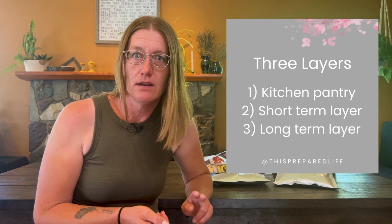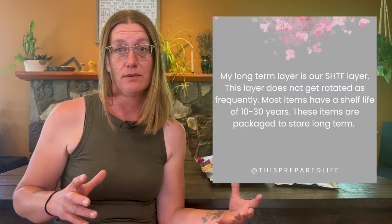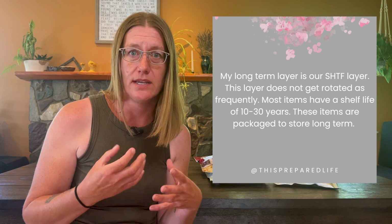So my prepper pantry has 3 layers in it. I have my kitchen layer, my short-term layer, and my long-term layer. And today I'm just going to be talking about some of the items I prep for baking that are in my long-term layer. And I define long-term as anything over that 2 to 3 year mark.